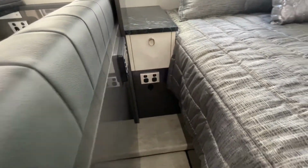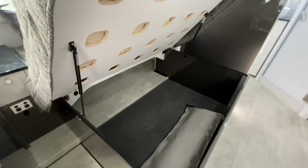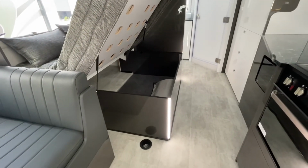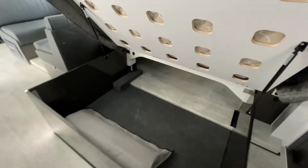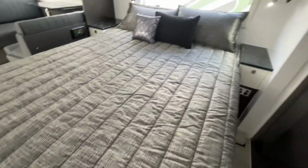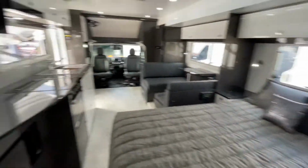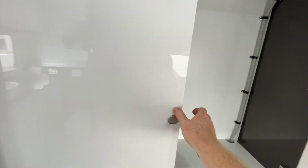Down beside the bed you've got a double power point, as well as a 12-volt socket and USB. Underbed storage, nice and easy to lift on that one hand. Noodles of space under there. Like I mentioned before when we were outside, that height of that's actually set up for almost all the models of those chest fridge freezers you can buy. And look at that, one hand down, easy. Wardrobe. Lots of drawer space.